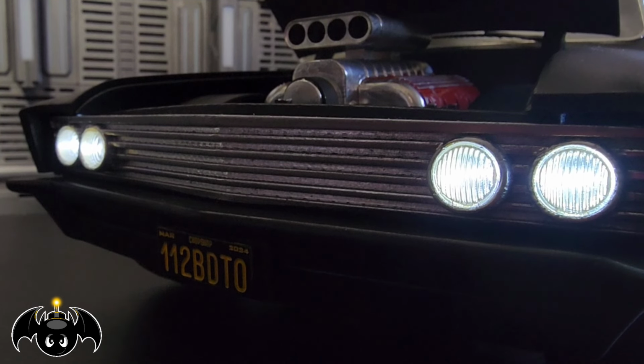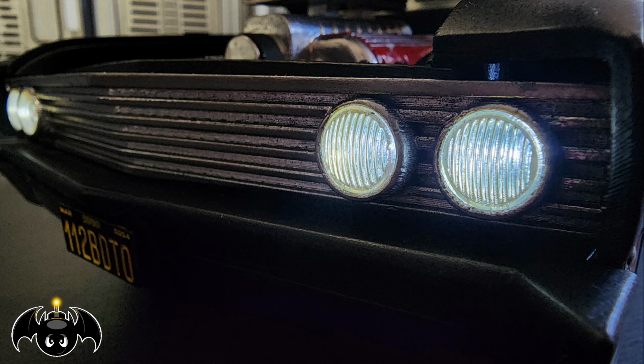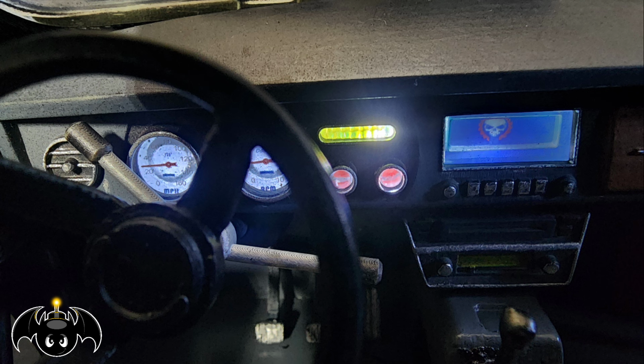And I don't know, something about that whole function just feels very satisfying to me, and I love how the lights actually look, which look really nice. Again, they look pretty bright, and especially in the dark, they look super cool. But I also just love the tail lights as well. Those look really nice. That red translucent plastic that they use for the tail lights looks really good. But it doesn't just end there. If you go to the inside of the car, the whole dash lights up as well, and I just love how that looks too. Again, you can see more of the gauges, a little bit of Easter eggs there. All of that looks amazing.